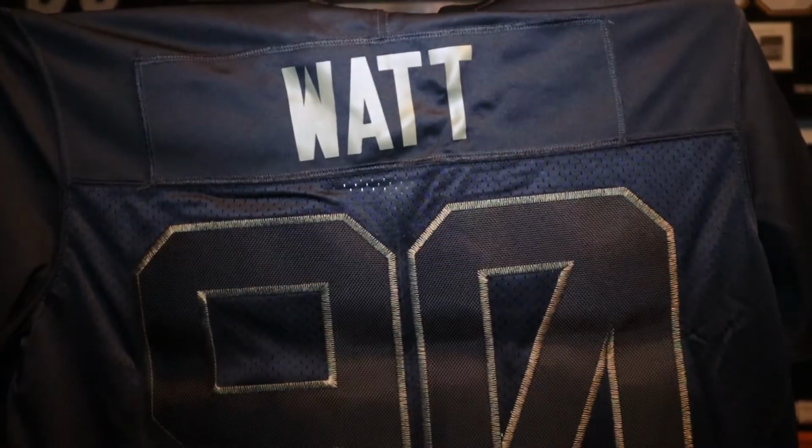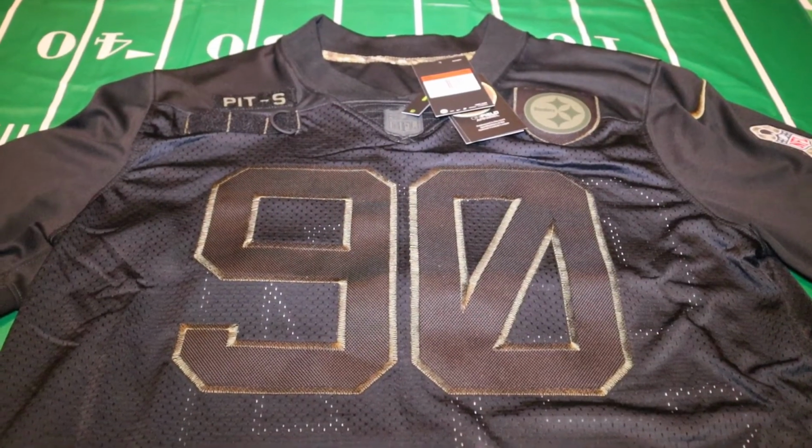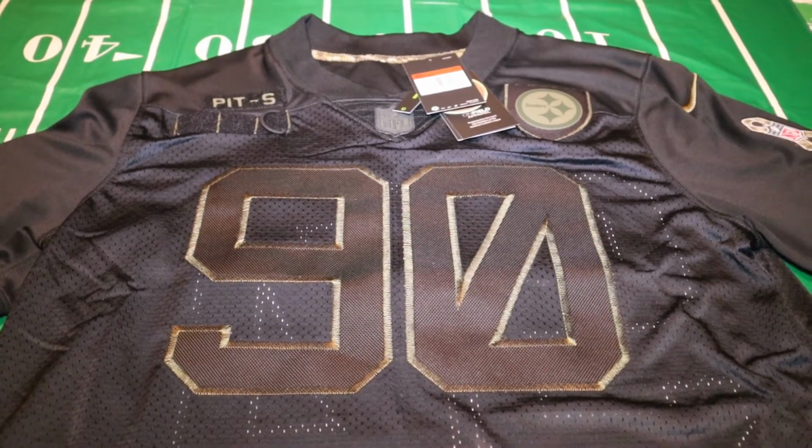But now that we got this jersey out of the bag, let's go ahead and take an up-close look at this TJ Watt Salute to Service jersey. All right, so here's our first up-close look at this TJ Watt Salute to Service jersey.